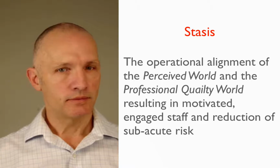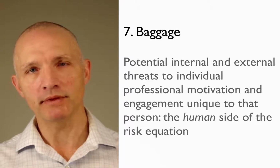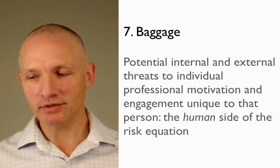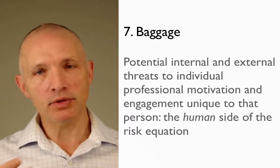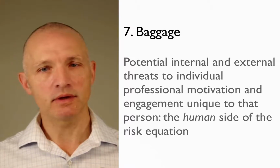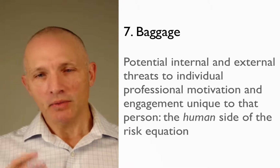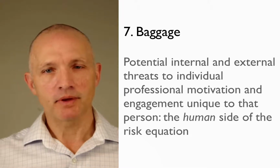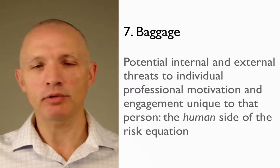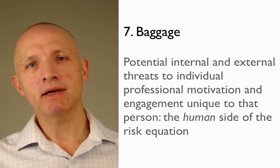Then the last component here, number 7, is baggage, and that's represented by the trunk or the boot of the vehicle. And that baggage is that potential internal or external threat to that person's professional motivation and professional behavior that we also need to recognize and manage. But regardless of what that person's baggage may be, and again, we all have it because we're humans before we are employees, it's none of your business what that person's baggage is. That is until they make it your business.